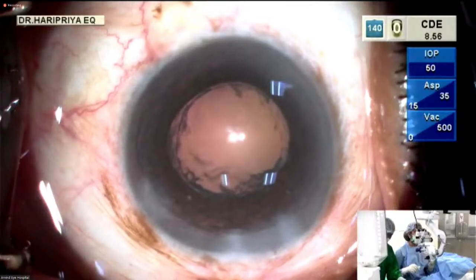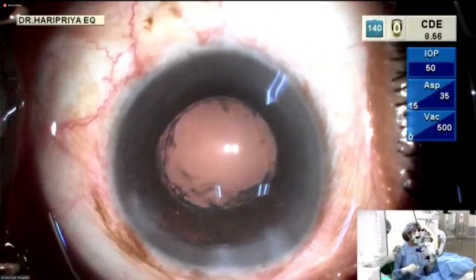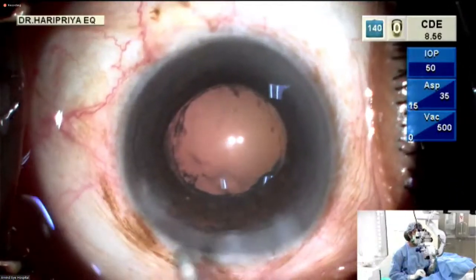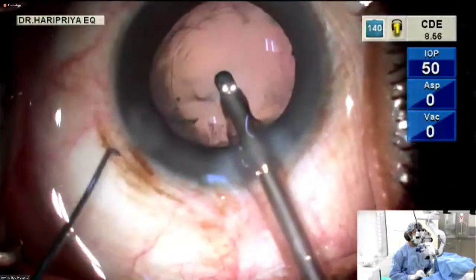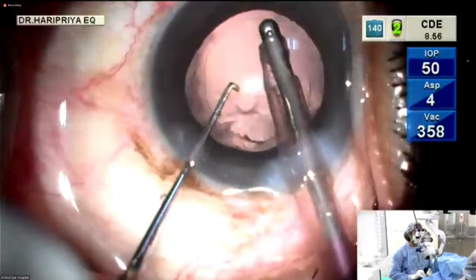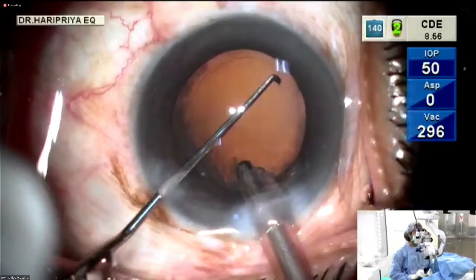So with such a hard cataract, I think CD of 8.5 is a very good one, because that was possible only because you had broken the nucleus into multiple small pieces. So wonderful tips of how to do a smooth phacoemulsification in very hard scenarios.